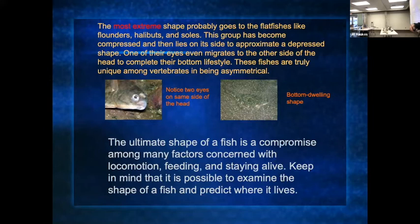So the ultimate shape of a fish is going to help it stay alive, help it feed, and help it move. Those are the things that matter. Well, let's quickly look through the different kinds of tails. I said you want to look at the tail.